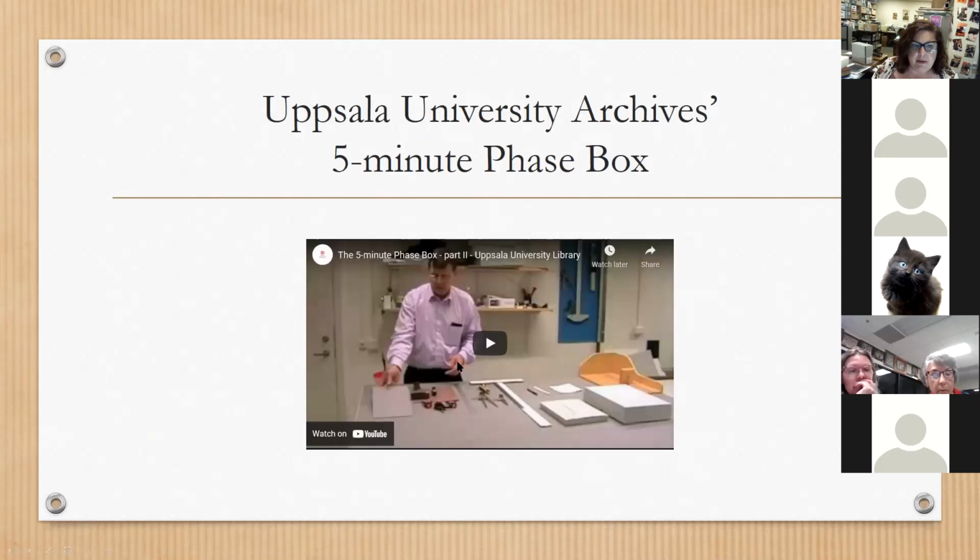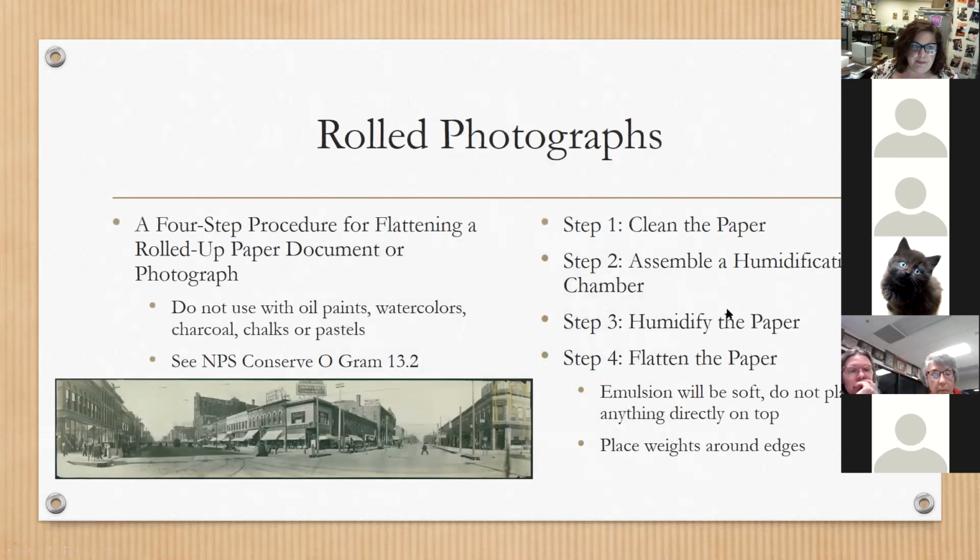I was going to play this, but I'm running a little low on time. The Uppsala University Archives has a great tutorial of how to make a 5-minute phase box. I will share that link after the conference on my resources page.